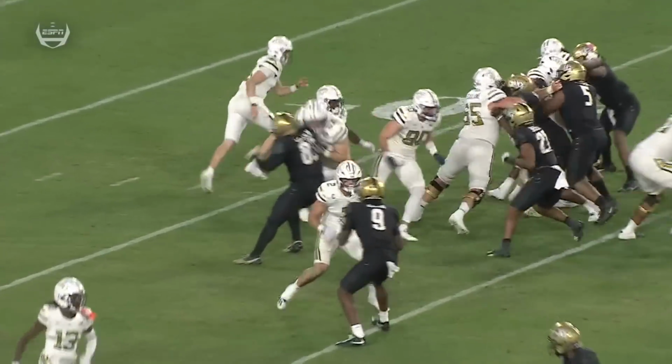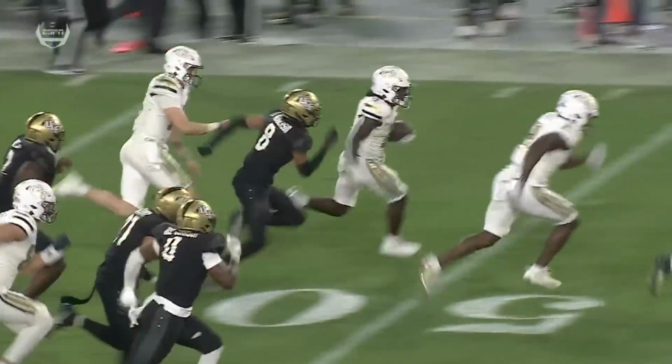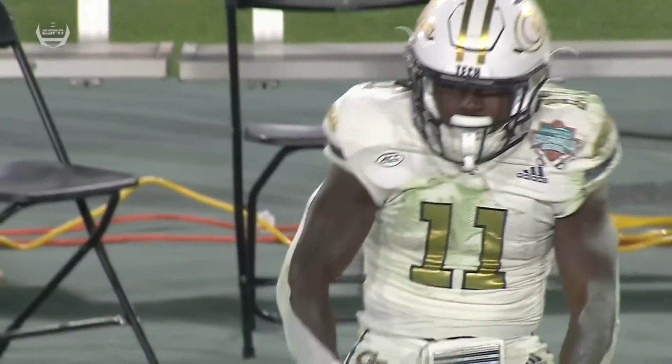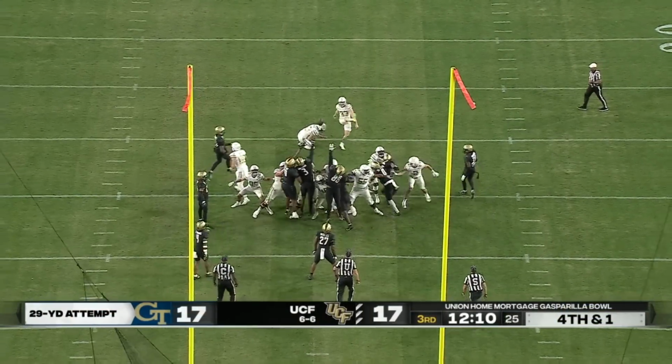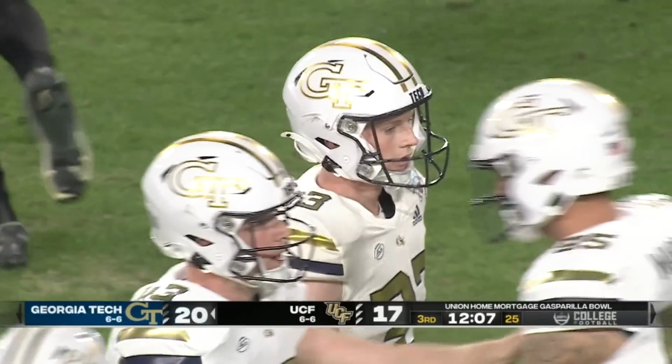Tim, it's going to be tough. Yeah, I mean, listen, here's a guy that you said a second ago, or in the first half, he was a former wide receiver. He's got plenty of speed. Good job kind of sifting his way inside there. Who hit from 36 in the first half. And the kick puts Georgia Tech in front for the first time tonight.